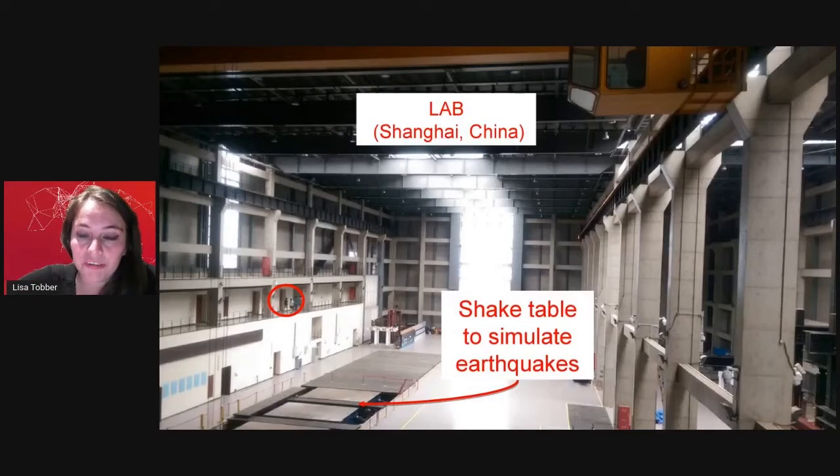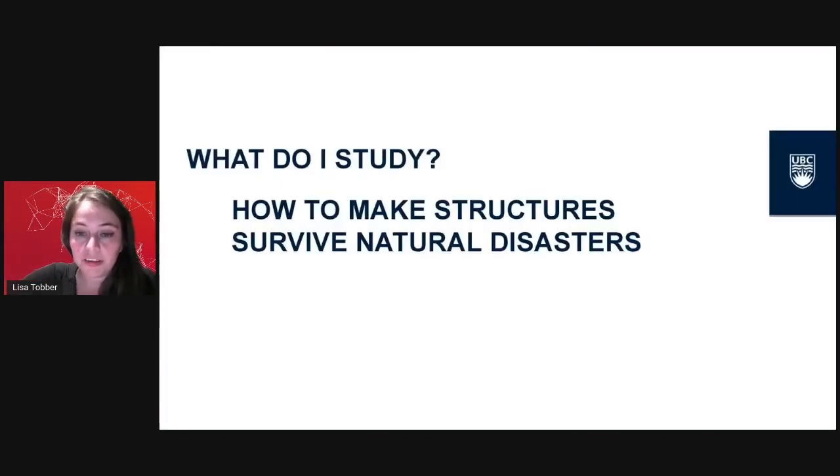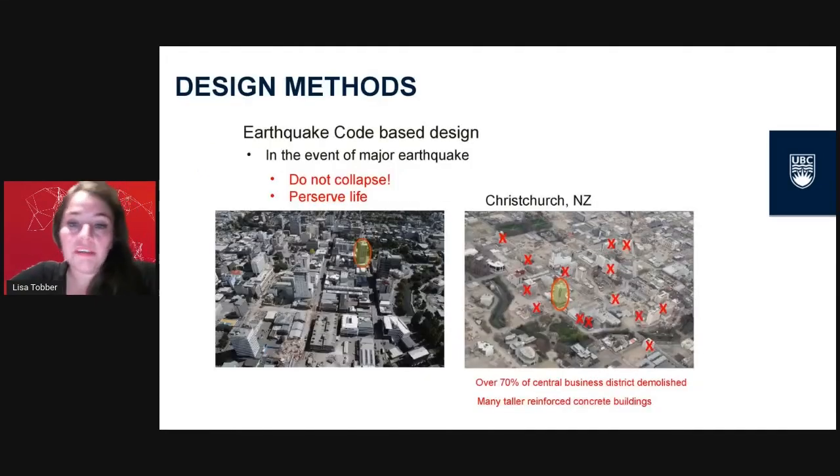And here is a picture of the lab. This is a lab in Shanghai, China, where we were doing our tests. Essentially, up there at the bottom are large steel tables that shake and simulate earthquakes. And so basically what I'm focused on is how to make structures survive natural disasters.